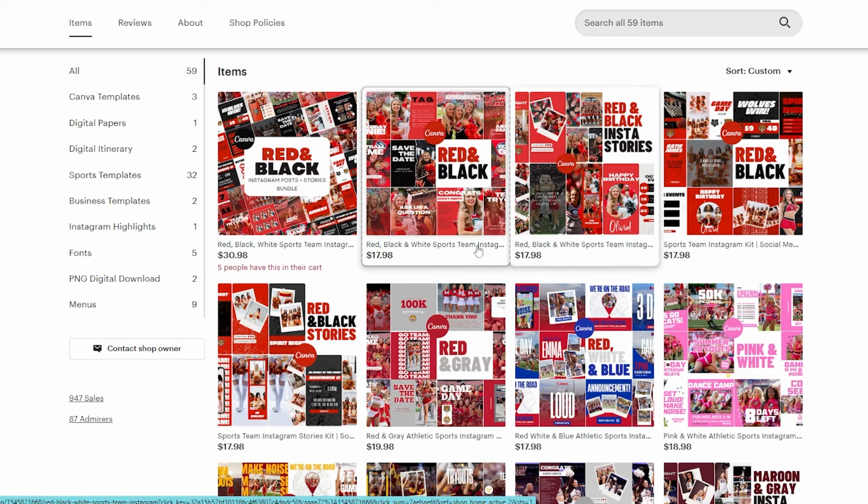So I want to make sure that I have a lot of eyeballs on my page. And that is my first tip: try to do different recolors, different options to offer people, because people want to buy an Instagram template that is very straightforward and is not going to require a lot of work.